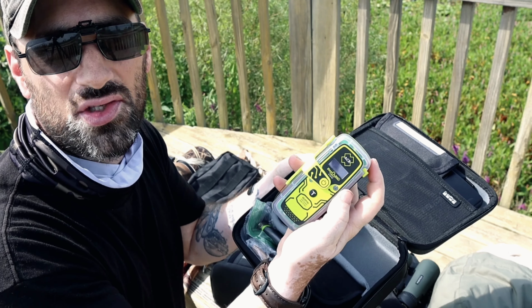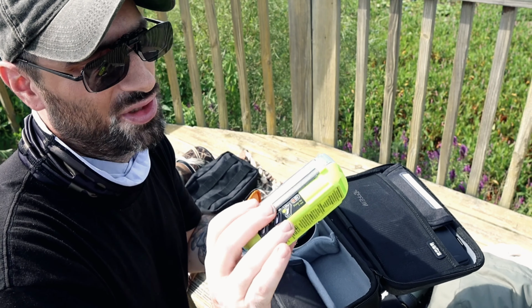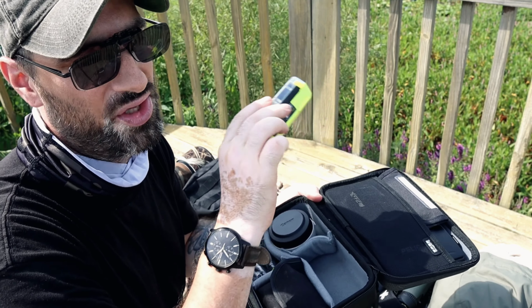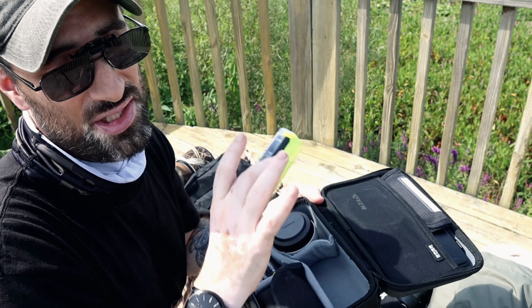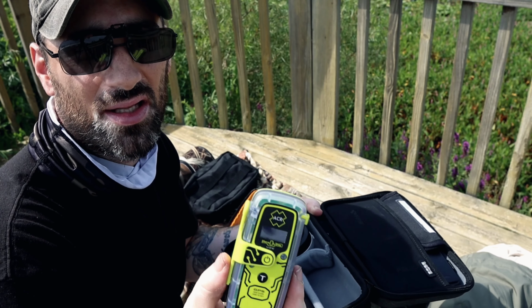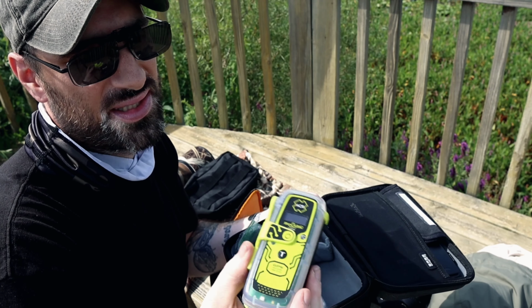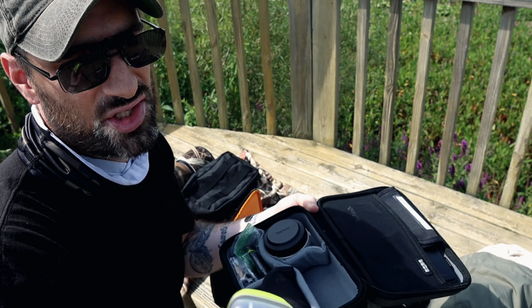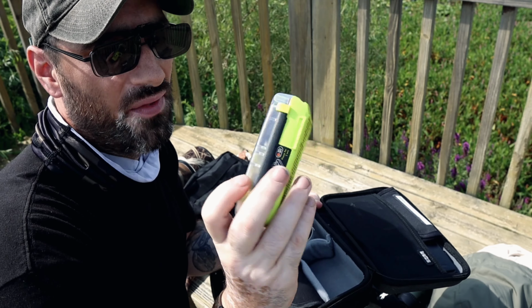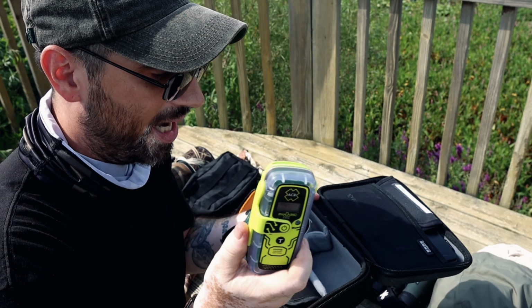This is an ACR ResQLink. Similar to a Garmin inReach, the only real difference is these do not need a paid subscription like the Garmins do. However, you can't send text. But if you need some form of emergency GPS satellite beacon, to send the authorities and rescue teams out to you without needing to pay a monthly subscription, the ACR ResQLink is a good option there.